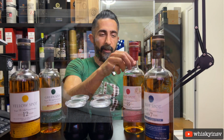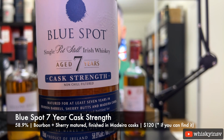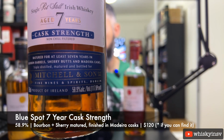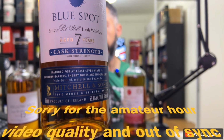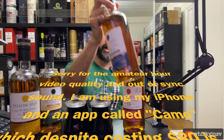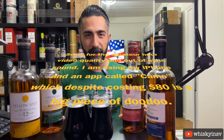Okay, next up, we have the Blue Spot 7-year cask strength. And this one is bottled at a beefy 58.9% alcohol by volume, and it is finished in Madeira casks. And Madeira is a fortified wine from Portugal. Okay, so I got through that pretty quickly. Hopefully didn't bore you too much.